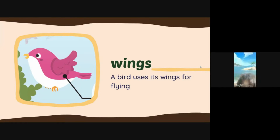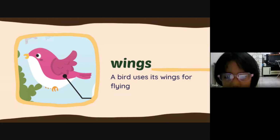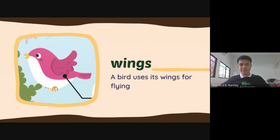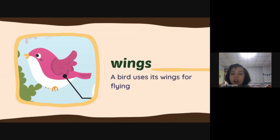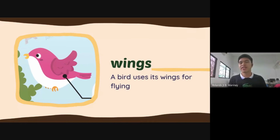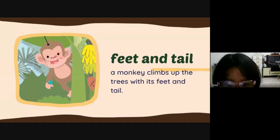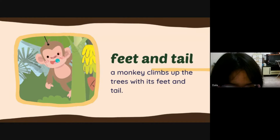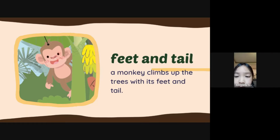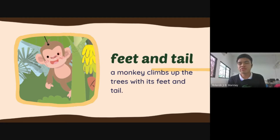Next one. What part is this? Wing. Very good. And this is for? Flying. Very good. The bird uses its wings for flying. What about this? Feet and tail. Very good. What are those for?